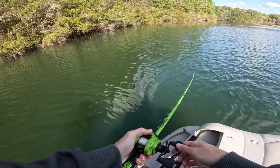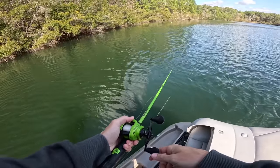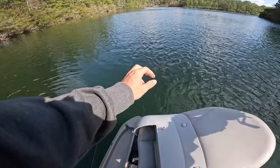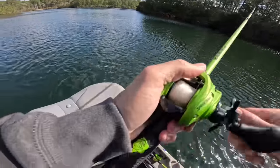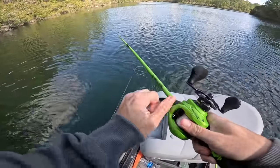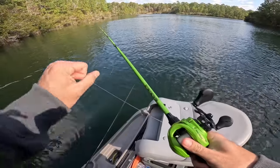And I usually never slow it down, but we were so close to the boat there. I think he's still under it. Is he? Yeah, he's really interesting. He ate it. Oh my goodness gracious, that was a freaking shark, Fletcher. That was a freaking shark. That was like a 4-pounder too, dude.